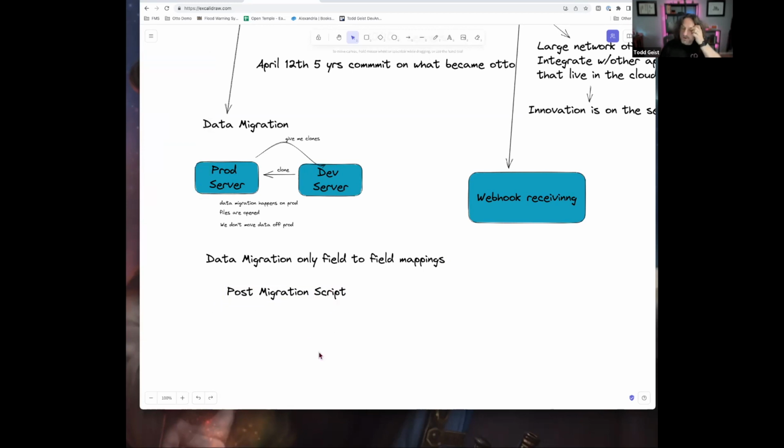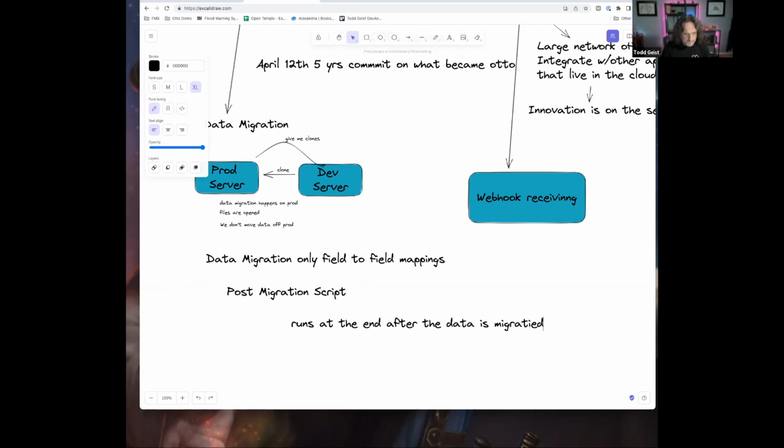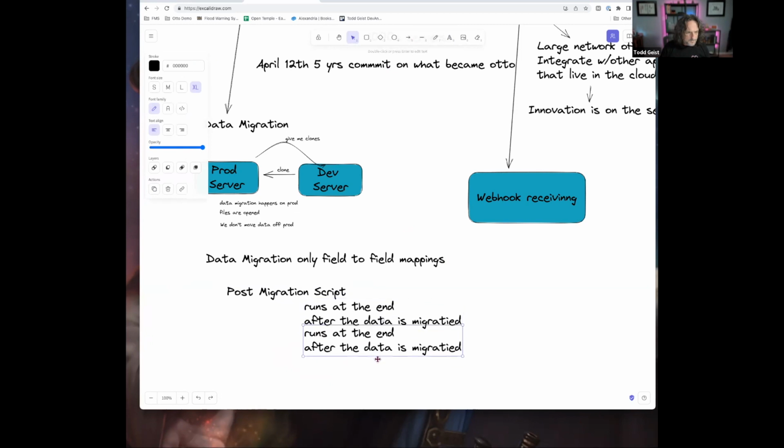And what a post migration script can do is it's a script that runs at the end of the migration, which sounds pretty standard. Runs at the end, after the data is migrated, and is an opportunity for you to do any scripted logic to fix things up. Scripted logic to handle what the migration can't.